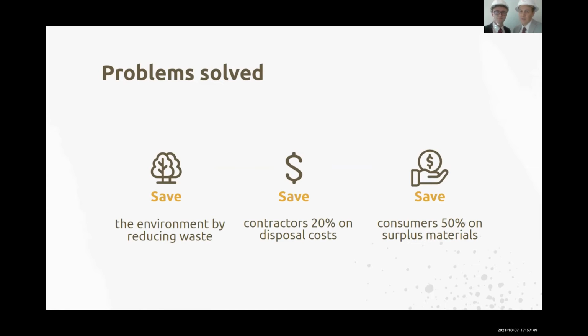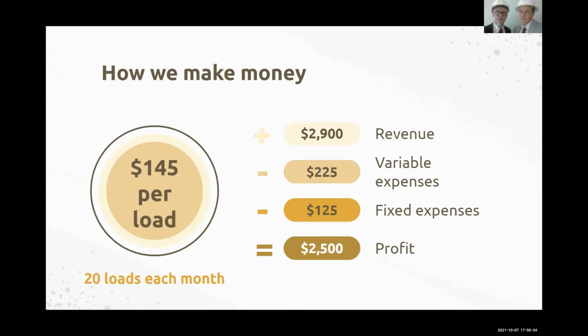Also, we can offer these materials at a deep discount to not-for-profits like local high school wood shops and Operation Tiny Home, which is a local group that makes tiny homes for homeless veterans. This will result in a tax write-off that will lead to additional savings for contractors and increased community support for those in need. Landon and I are both accountants, so let's jump into the numbers.